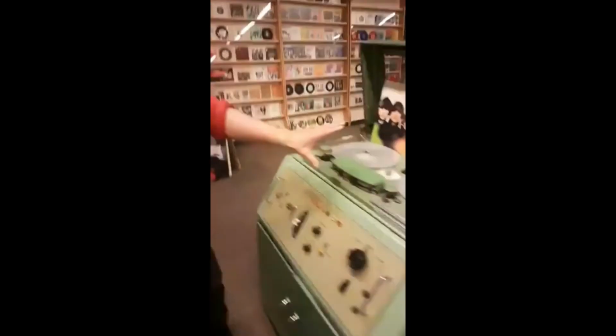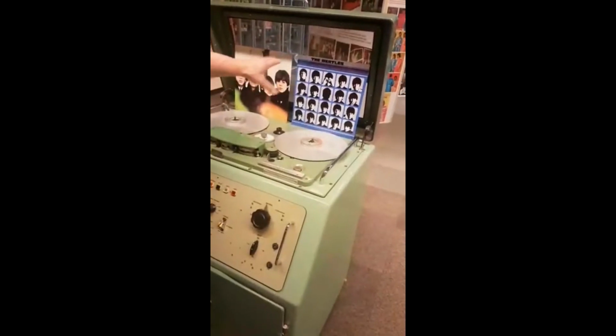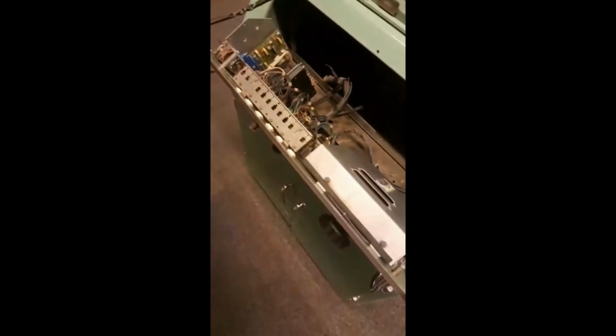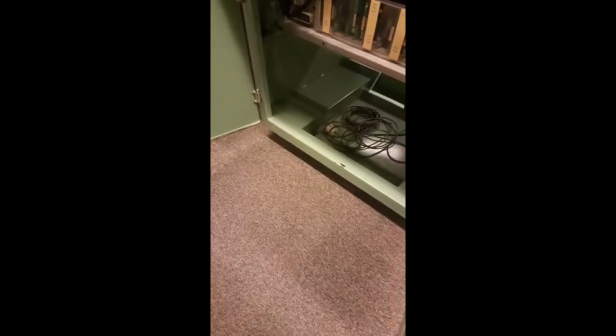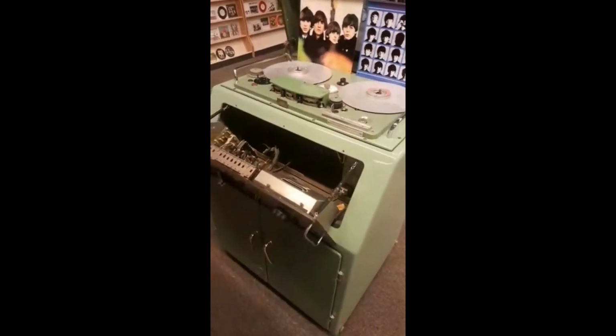This machine was used for the recording of the albums Beatles for Sale and A Hard Day's Night. It's a twin track. This is the real deal. And here you see the inside of it. Maybe they can see it. And of course, to please my audience, I show the inside of the machine. Amazing.